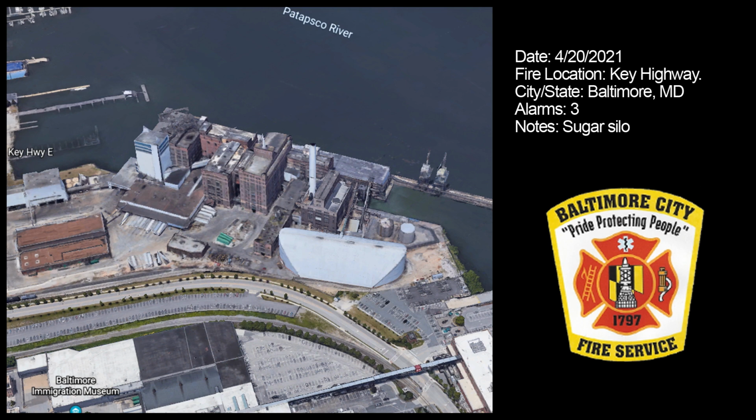Fire Rescue 2, we're on site. We have heavy smoke showing from the dome building. Fire along the conveyor belt, which attaches to the main building. We're positioned on this side, waiting for the arrival of Fireboat 1.